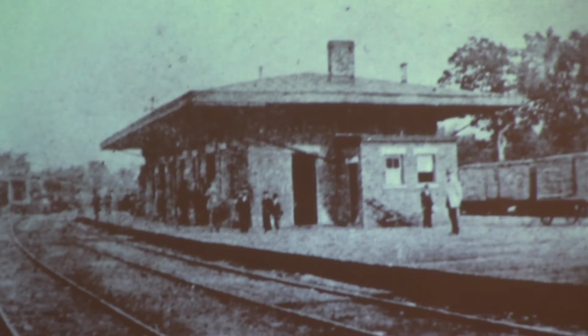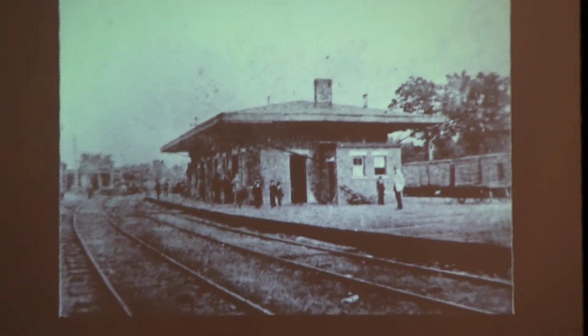There was also a roundhouse and a turntable in the south part of town. You can see the front of it down there next to a locomotive. This is the only picture I ran into of this first station. In the south part of town, you mean south of Bridge Street? Yeah, so, well, really south.